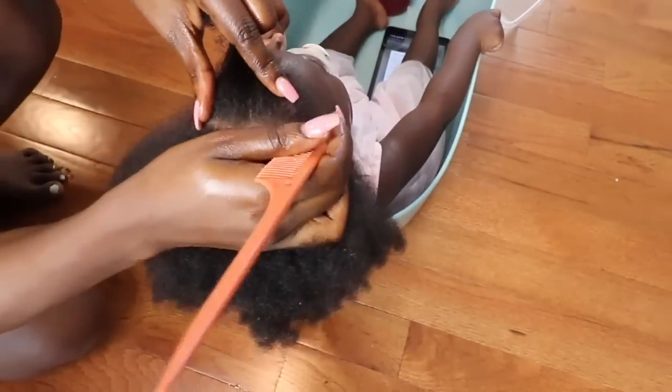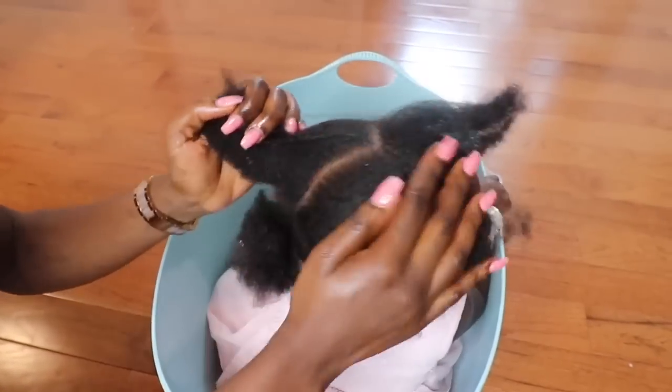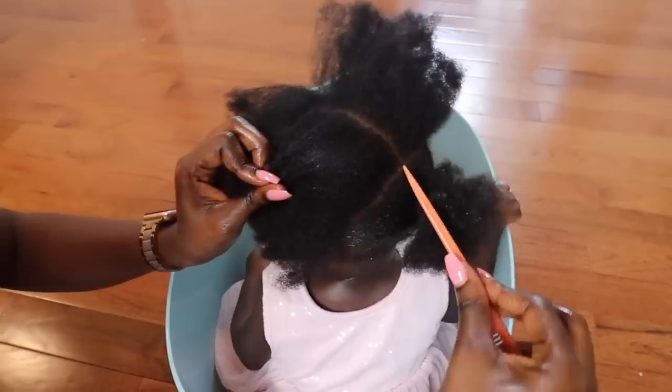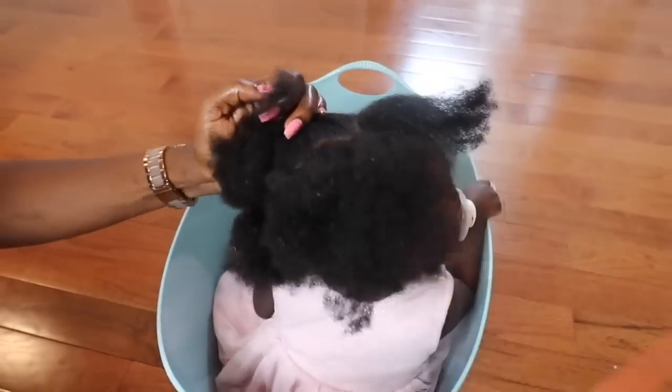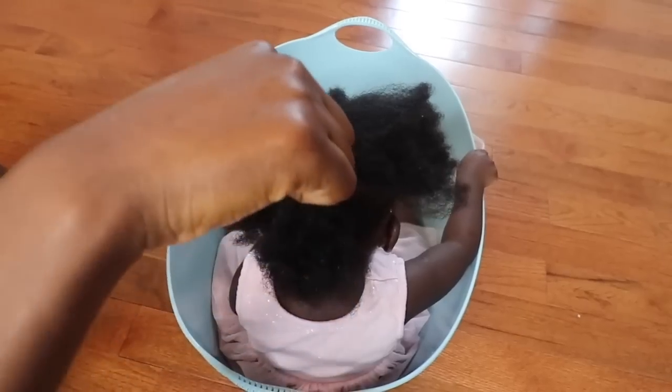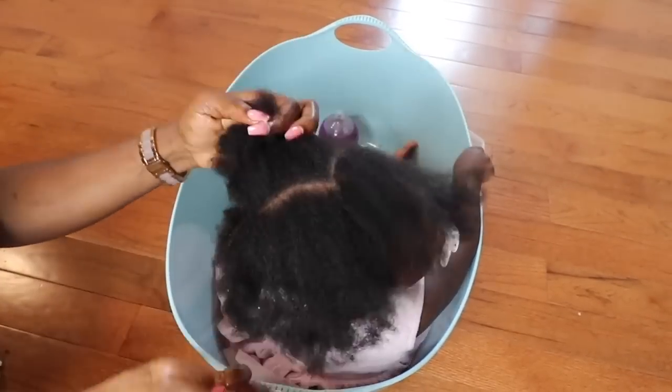And like I said, this process is repeated every week. This is the only method that I have used successfully to care for my daughter's hair. So if you have a daughter or if you are trying to grow your own hair, this method is going to help you do just that.